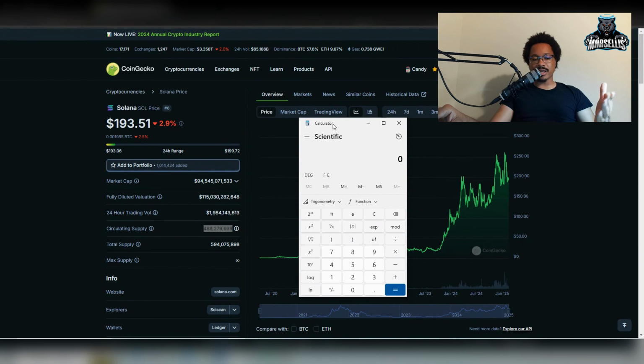So, let's just go ahead and say you have a better price prediction than that. Let's take it all the way up to $1,000, right? Well, if you take $1,000 right here and multiply that by the circulating supply, you get $488 billion in market cap. This is what I think the average play for Solana is this bull run. On average, I think $1,000 is going to be reachable at $488 billion market cap.